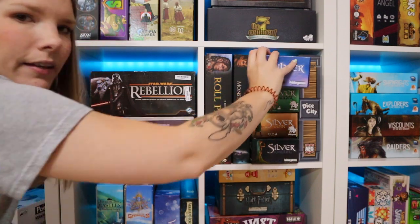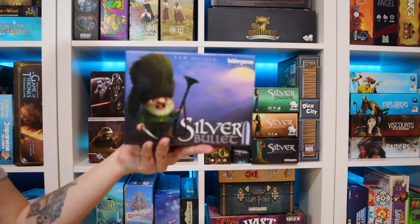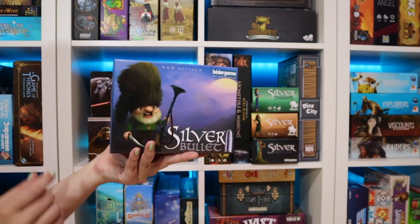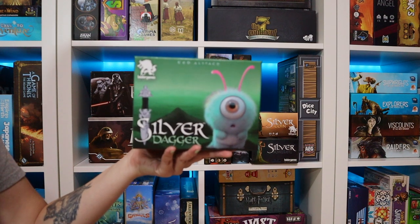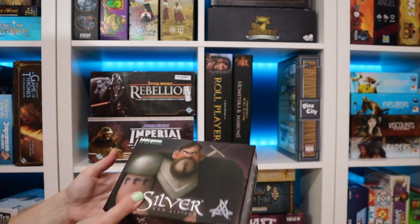Then of course, we have Silver Bullet, which is only down here for this tour. Usually it is upstairs. Silver Bullet, Bezier Games, designed by Ted Alspach. Silver Dagger, Bezier Games and Ted Alspach. Silver Coin, Bezier Games and Ted Alspach. And you guessed it, Silver Amulet, Bezier Games and Ted Alspach.